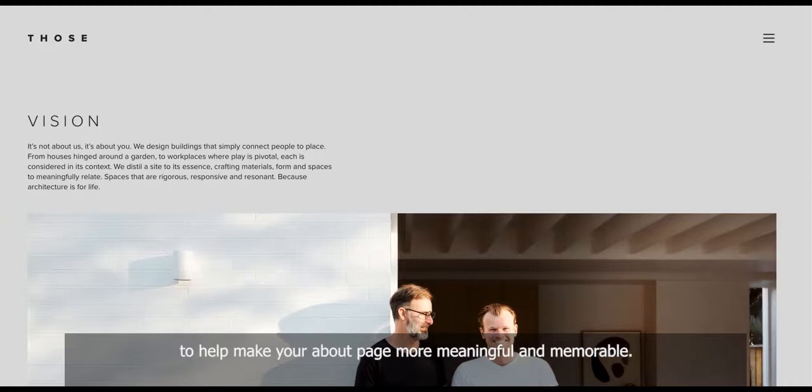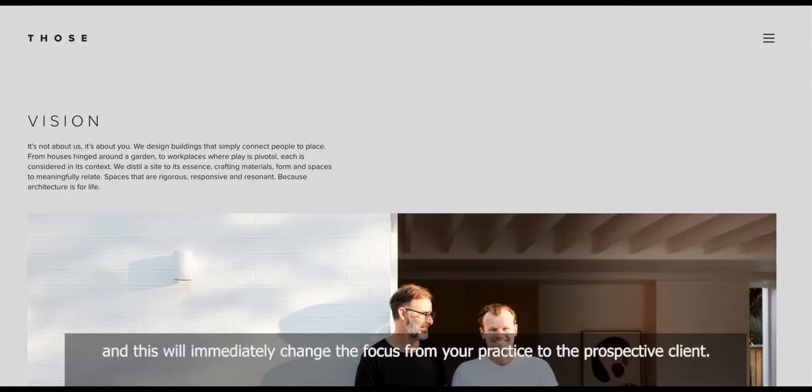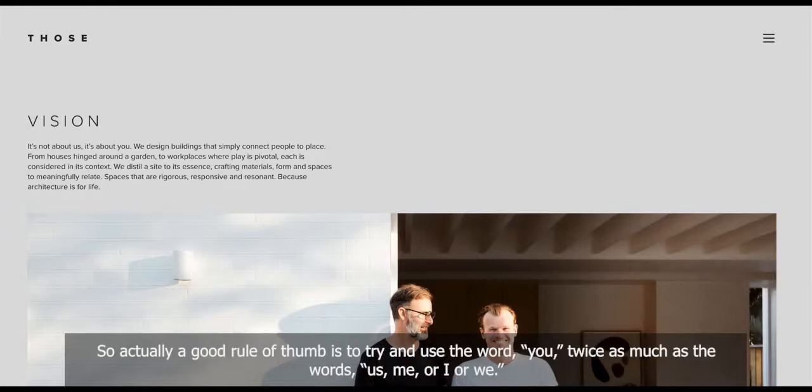Okay, so before I go, I just want to leave you with 5 simple ways to help make your about page more meaningful and memorable. So number 1, make it personal. Switch most of the instances of "we" for "you," and this will immediately change the focus from your practice to the prospective client. So actually a good rule of thumb is to try and use the word "you" twice as much as the words "us," "me," "I," or "we."